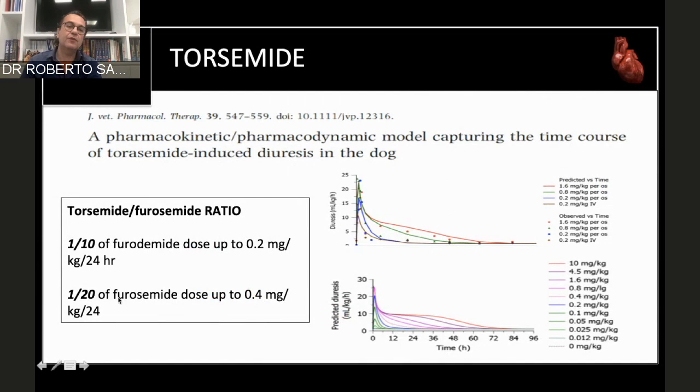So usually if you stay at a low dose, it's about 1 to 10, but then if you go up to higher doses, then you get 1 to 20. That's important. You will see there are some studies that use very high doses of torsemide at the beginning of the study, and then they decided to go down with the doses. And what I really would like to do for you today is try to suggest how to use torsemide according to the severity of edema and to change doses according to any possible reoccurrence of edema.